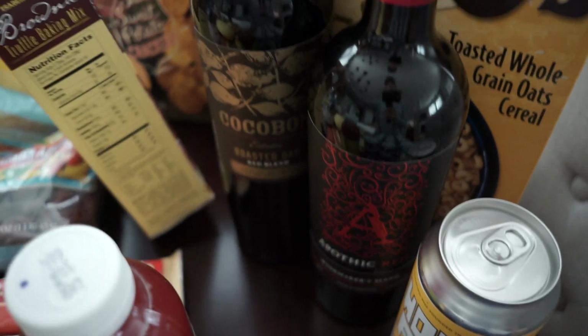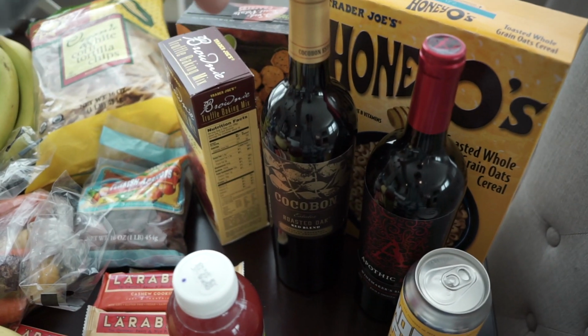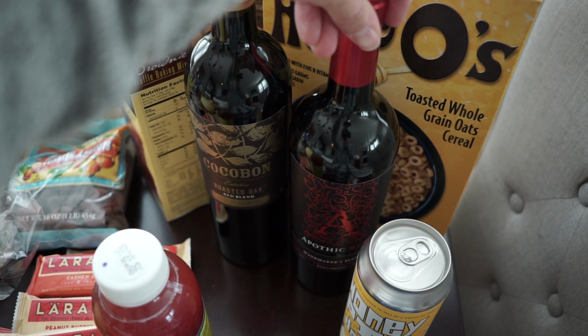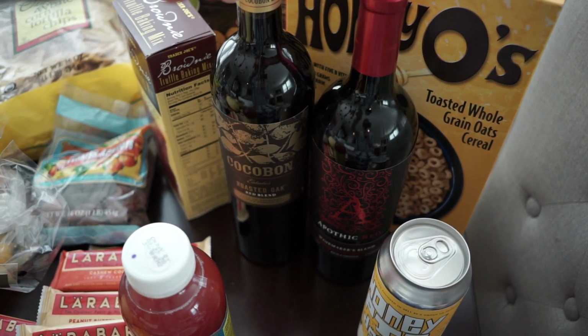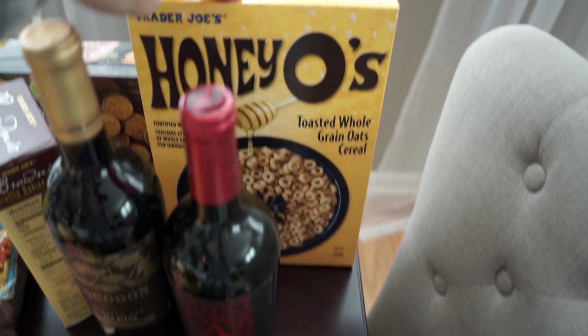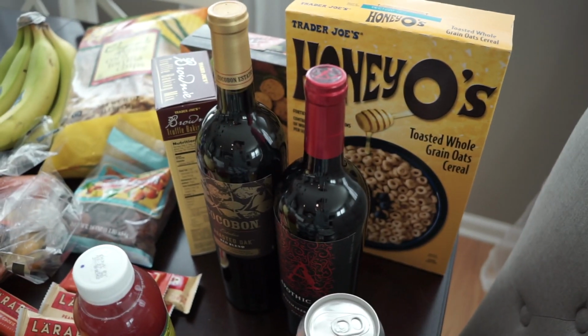Two bottles of wine, which are relatively inexpensive when it comes to Trader Joe's. So this bottle is $6.99, and this bottle was, I think, $8.99, $7.99. These are two of my favorite red blends from Trader Joe's. And then last but not least, we have Honey O's, and this is not for me. This is for Josh. This is his guilty pleasure. So he requests that, so I, of course, buy it because it's something he really wants.